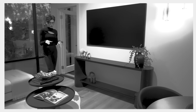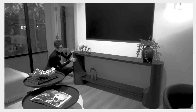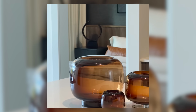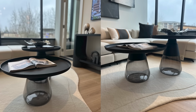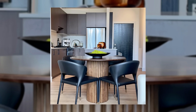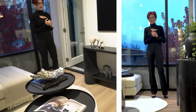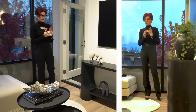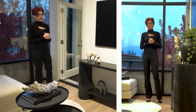The other thing we did as well is once we saw the curves of this, which we absolutely love these curves in here, we wanted to replicate that. So you will see that we've replicated this curve in a number of places, including the kidney-shaped rug. The backs of the chairs also have that curve, as do the glass on the light fixture. This is purposeful, and if you can use a shape and repeat it, it can be quite lovely and subtle.